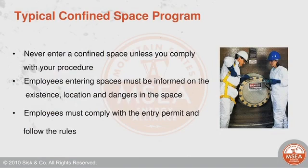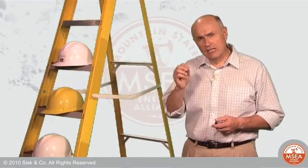You never enter a confined space unless you've been properly trained and you know your procedure. Any employee who is entering a space needs to know the dangers and needs to follow the procedures that your company has established, and you need to comply with any kind of entry procedure or entry permit that you have. So again, those entry permits are really critical.